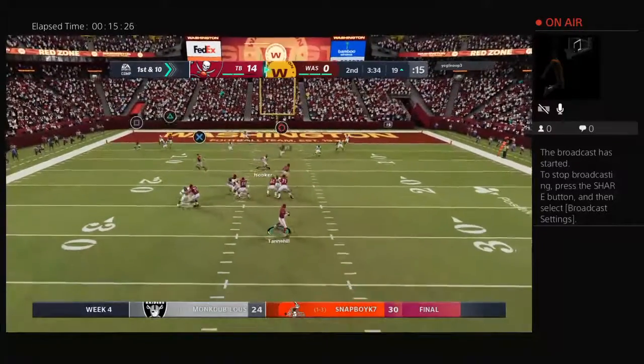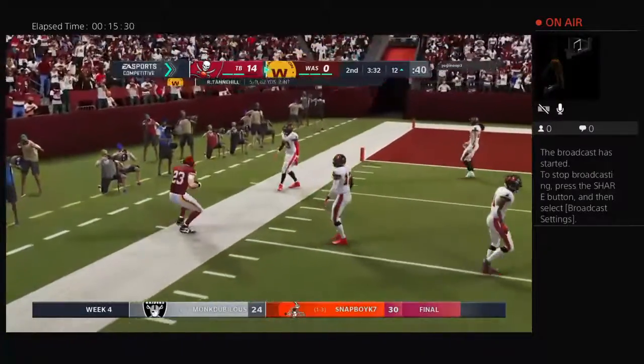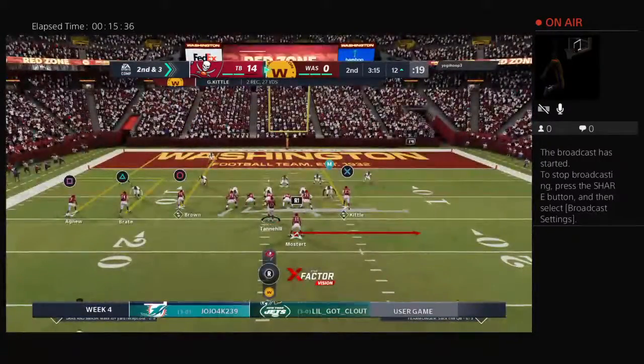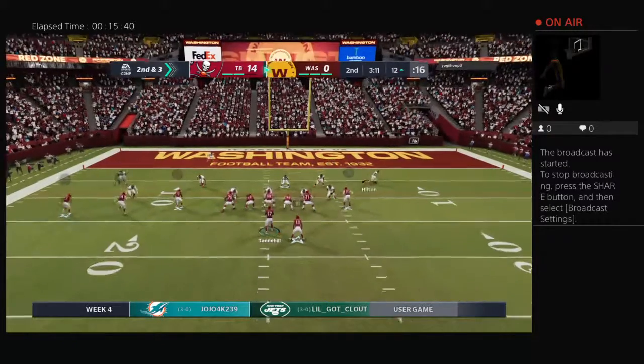From the red zone now, Tannehill. Completes it to the tight end, Kittle. And he'll be out of bounds, taking it just shy of the 10 at the 11 or the 12. That will go as a pickup of 7 on the 7th play of the drive. Brings up 2nd and 3.